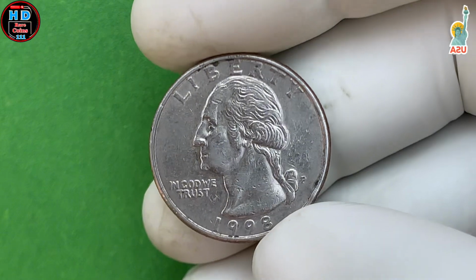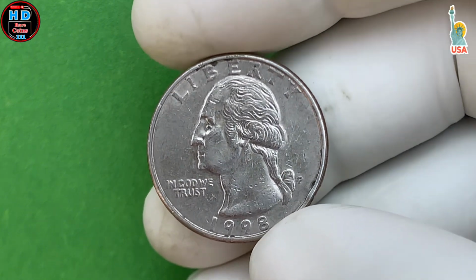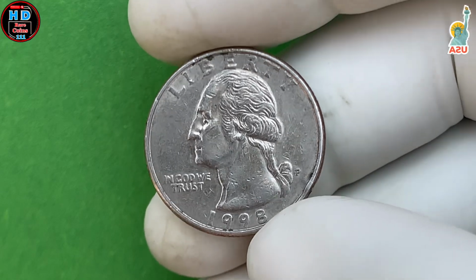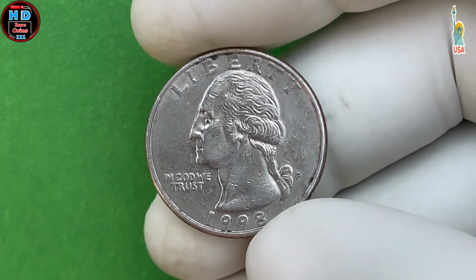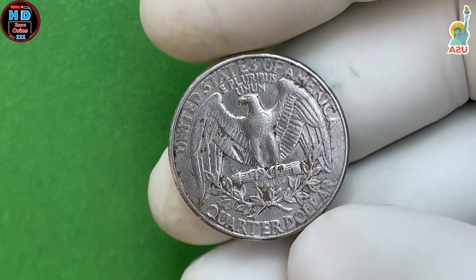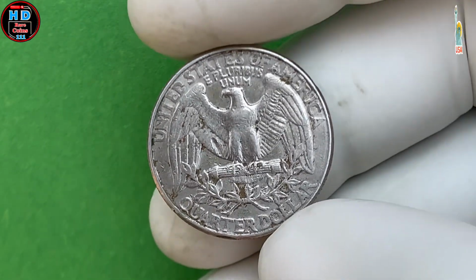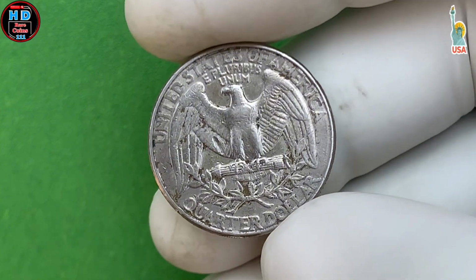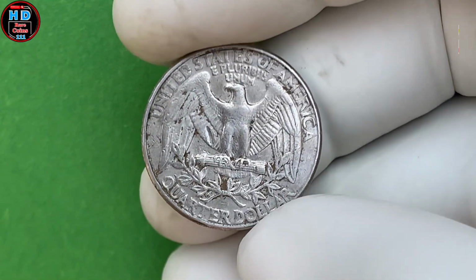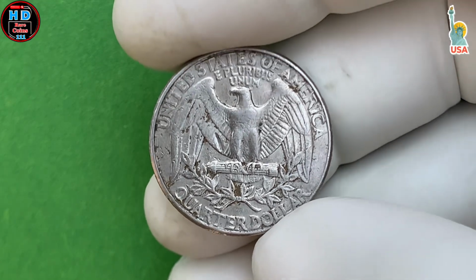The 1998 Washington Quarter is noteworthy because it marks the final year of the original Washington Quarter design before the state-specific designs took over. This makes it a transitional piece in the history of U.S. coinage. The 1998 quarter was minted at all three U.S. Mint facilities, Philadelphia, Denver, and San Francisco, with each mint producing millions of these quarters.